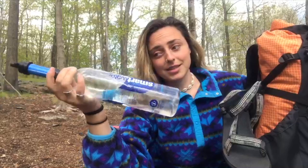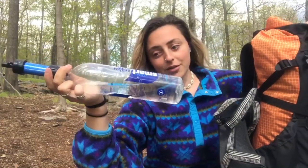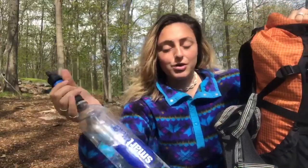Over here I kept my water bottle, which I just used a Smartwater bottle because it's not even an ounce. And on the top I had this Sawyer Mini water filter, so I would fill up the water from the water source and filter it through here. I also had a squeeze bag if I wanted to transfer it somewhere else or store extra water, and that's how I drank along the trail.